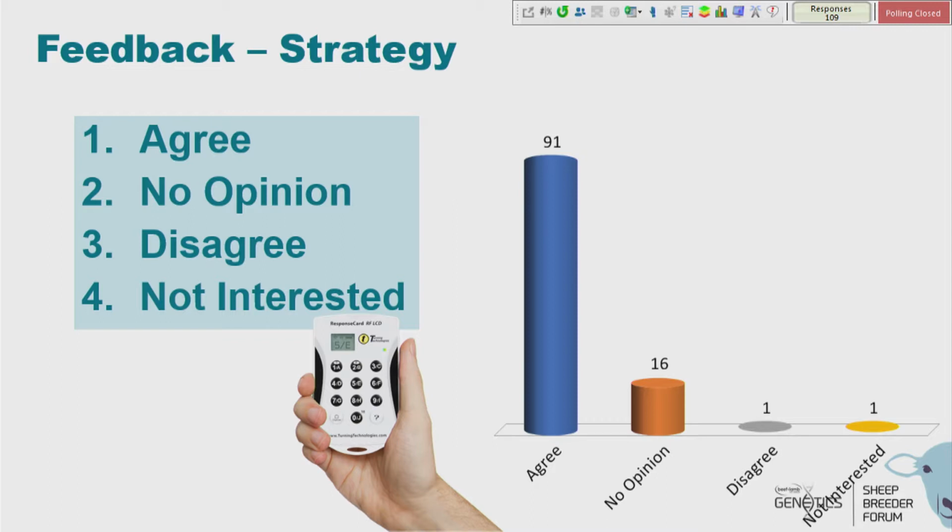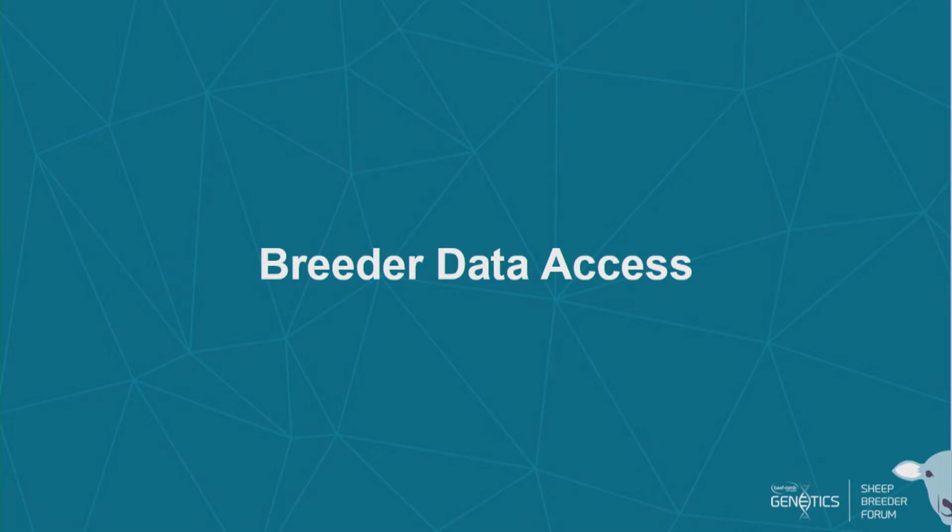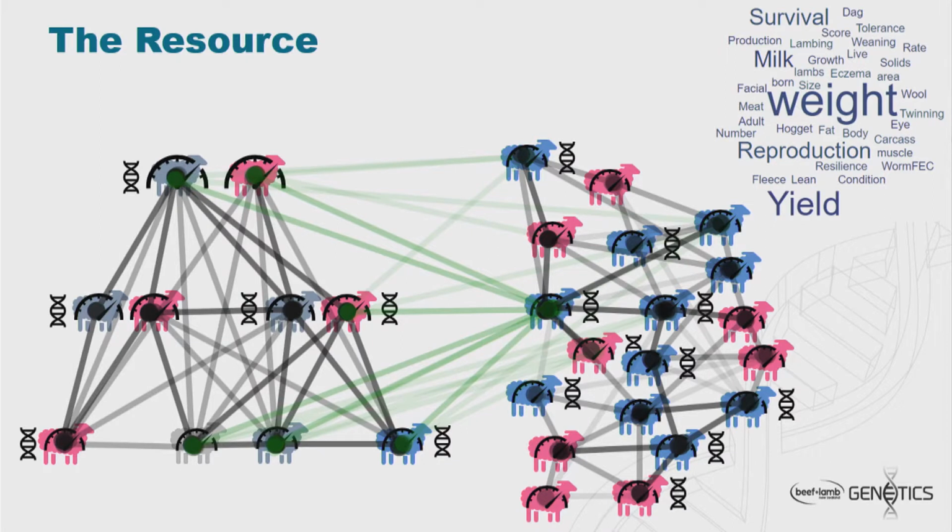All right, so moving on from there to look at your data access. I won't spend a whole lot of time on this because I think we pretty much covered it hopefully yesterday, but in terms of the resource that we're talking about, it's pretty incredible. Large numbers of information, all the pedigree information in there. Also through the genotypes, all the linkages we can see, along the lines of the impressive industry metrics that were discussed on Friday night, all the different areas of focus in terms of the traits and the gains that are being made.